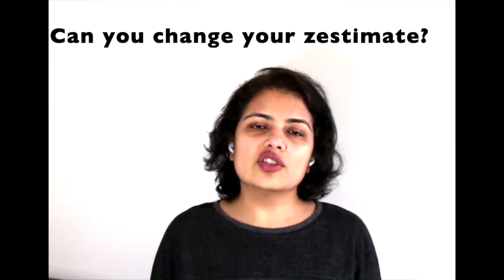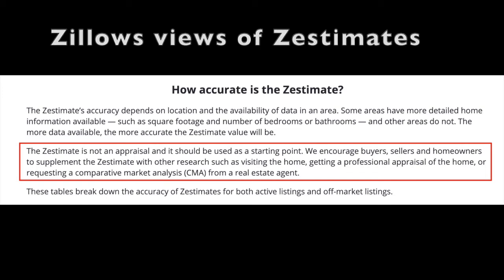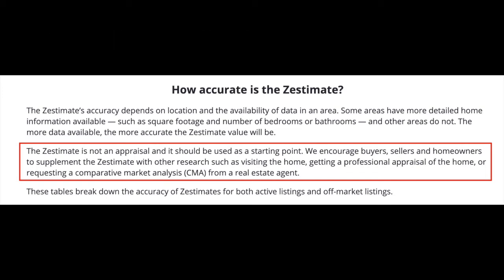Well, there is a way to change the Zestimate to some extent, meaning you just have to make sure that the information about your house is updated on Zillow. If you have made recent renovations, added a bathroom, a bedroom, a swimming pool, whatever, you need to make sure that Zillow has that information so that it can calculate the Zestimate accordingly. In Zillow's words, the Zestimate is not an appraisal, and it should be used as a starting point. We encourage buyers, sellers, and homeowners to supplement the Zestimate with other research, such as visiting the home, getting a professional appraisal of the home, or requesting a comparative market analysis from a real estate agent.